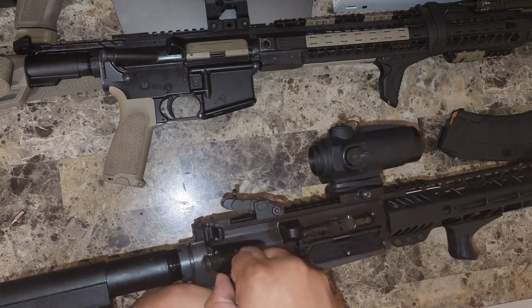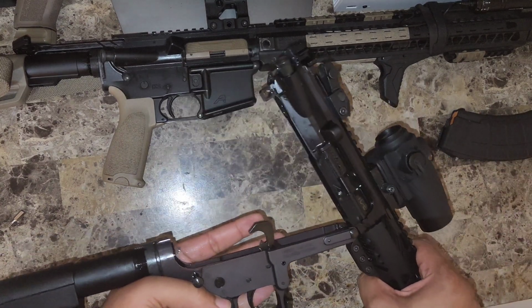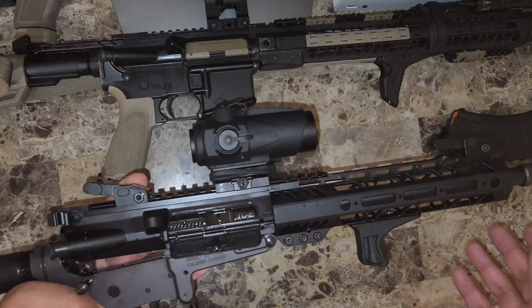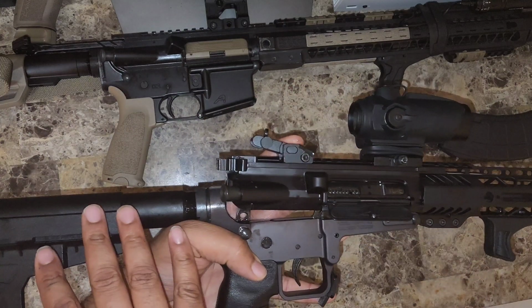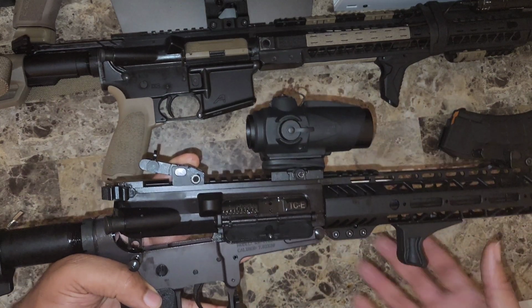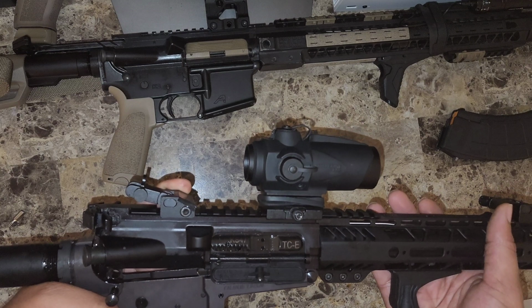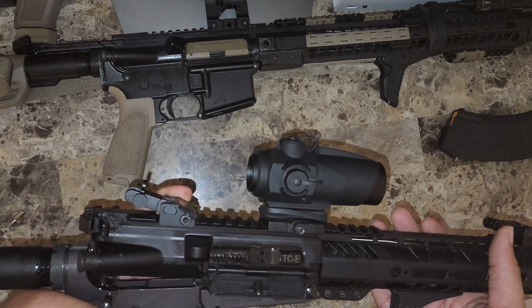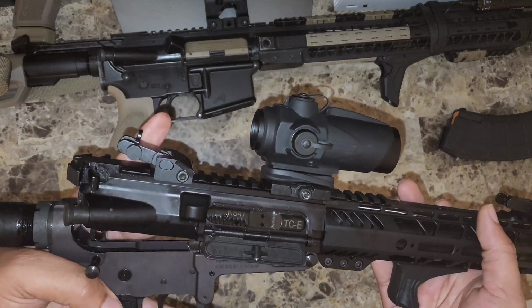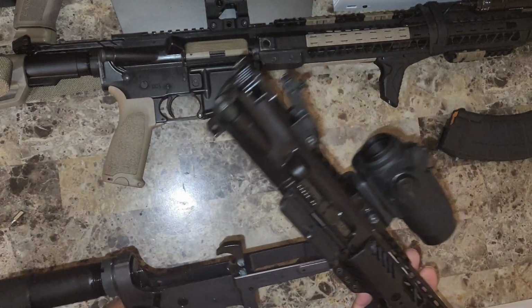Now, the upper and lower receiver is proprietary, but you're able to change out the dust cover, the rail system, all the different types of buffer tube, spring, weights, charging handle, all that. The rest of it is interchangeable with AR-15. So that's how it's able to go back and forth between an AR-15 and an AK-47 with some of the different styling that it's made.